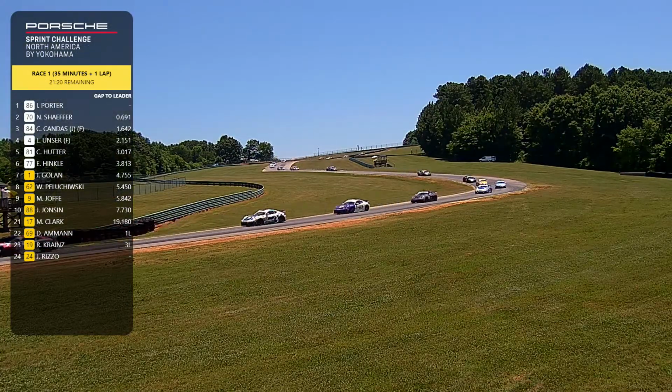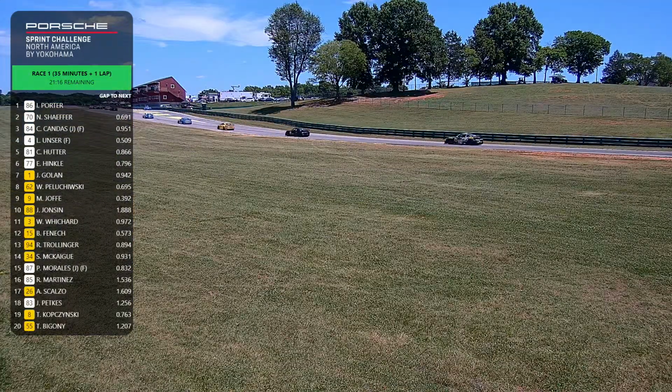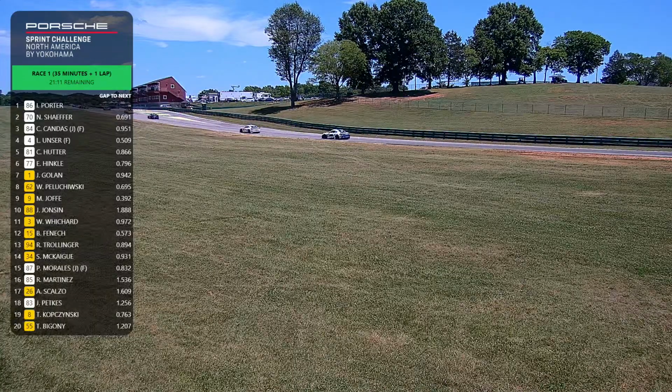Now, I was trying to see if we had the lights off on the pace car, and it doesn't look like it. The lights are out. Oh, no, they are. Excuse me. Good catch. Thank you, Riley. It looks like we are going racing once again. And there it is. Green flag is out.